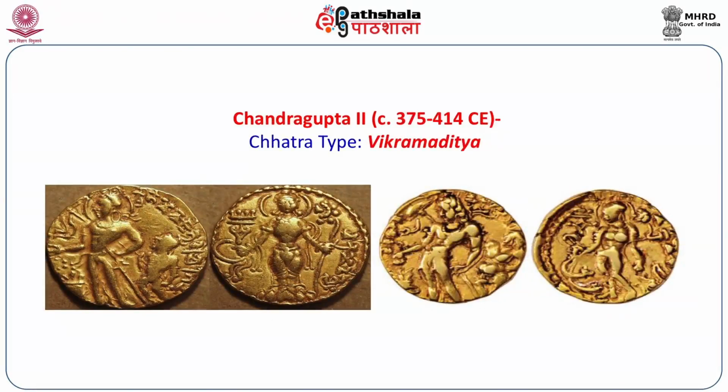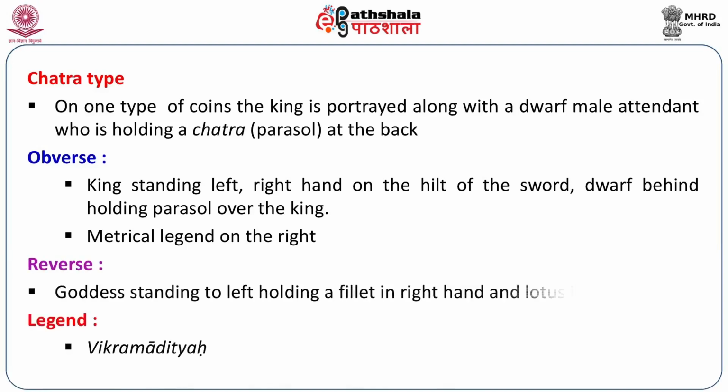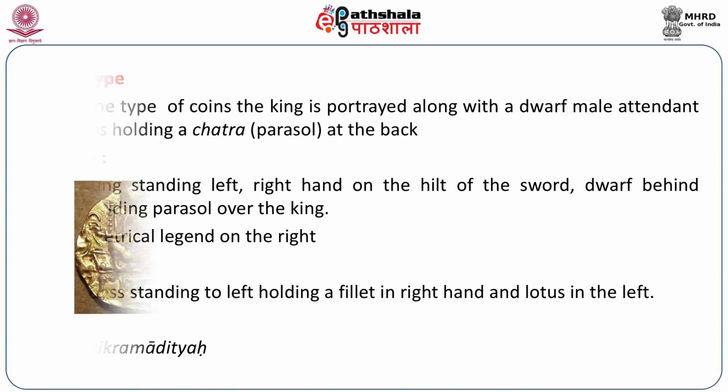Chandragupta's Chhatra type coins are very interesting, and here you have the legend Vikramaditya. Here you can see a dwarf holding a chhatra or a parasol on Chandragupta. The king is standing to left and right hand is on the hilt of the sword, the dwarf behind holding a parasol over the king. The metrical legend on the right. Reverse has the goddess standing to left, holding a fillet in her right hand and the lotus in the left, and the legend is Vikramaditya.